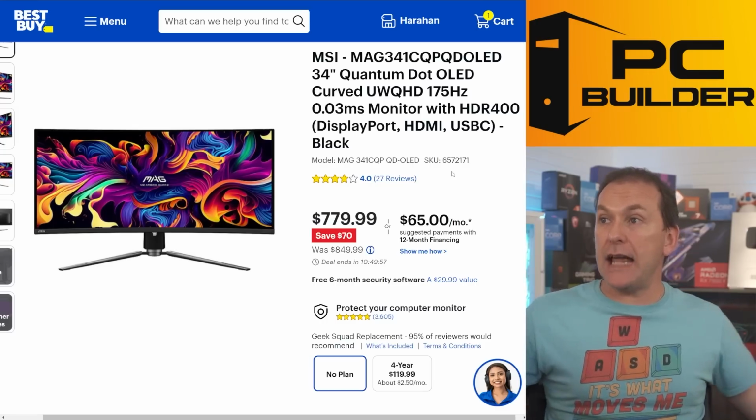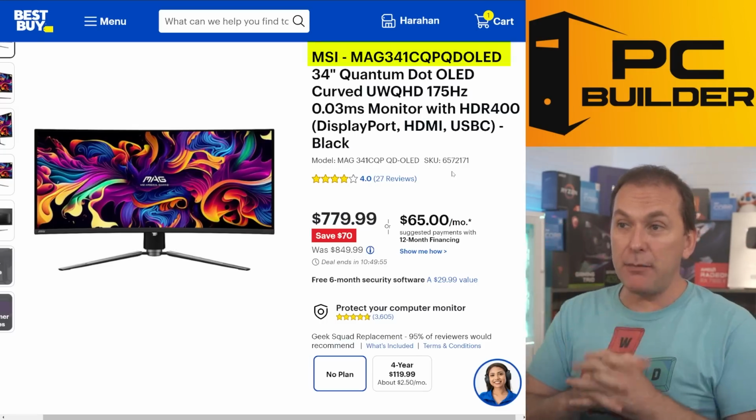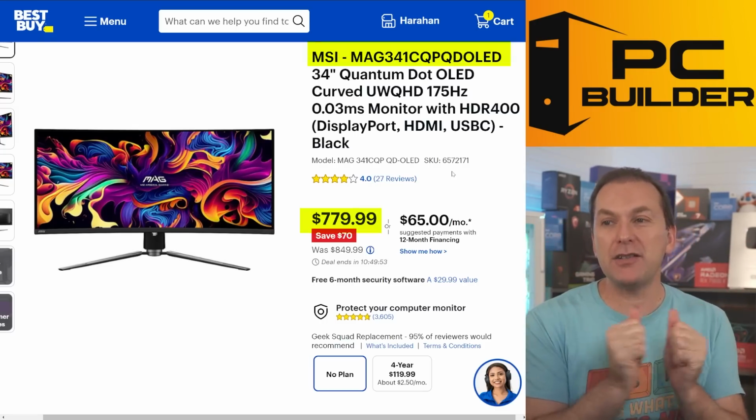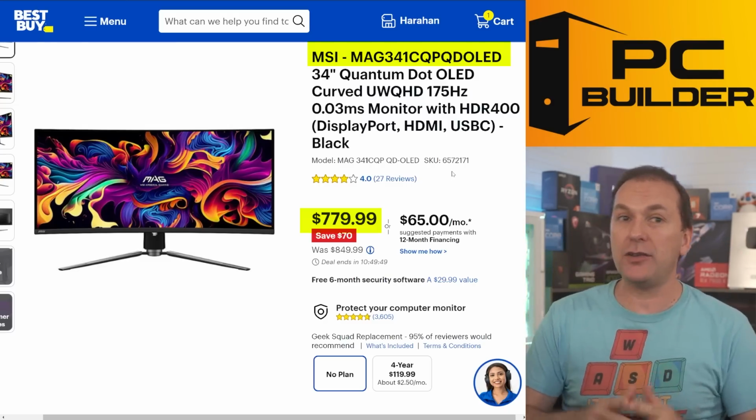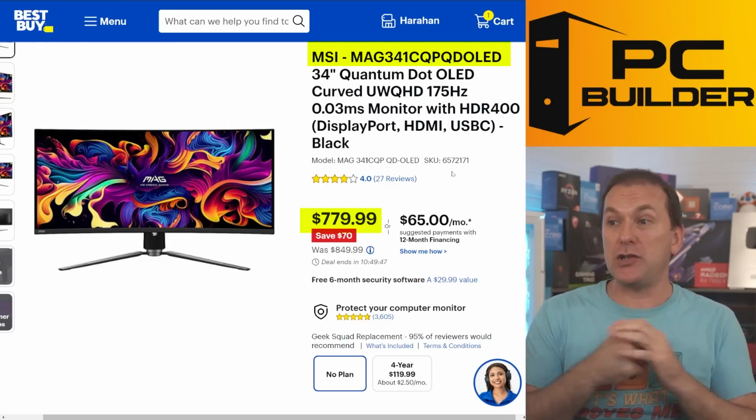My alternative to this is the MSI MAG and all that stuff that I'm not going to say up there. $779, really not a lot of difference between this and the Dell, so you could probably just pick up whichever one is cheaper at the time.